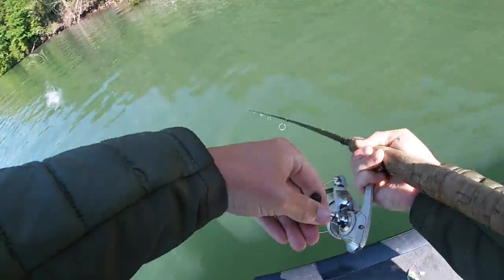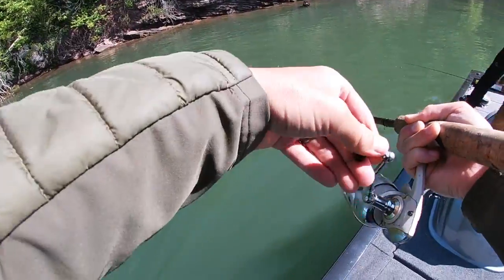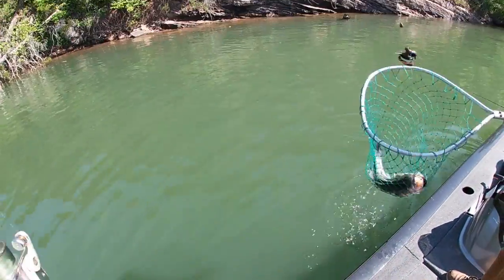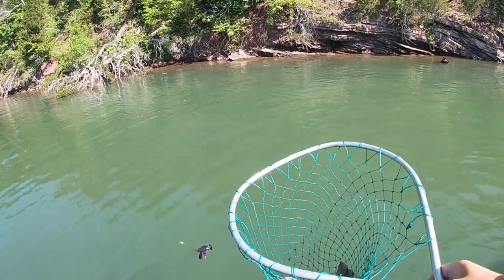You don't feel very big. Oh, that's a good fish. You want to get a net on that one? That's a good 2 or 3 pounder right here, babe. He's coming. He's coming. That's a good fish, babe. Nice. Keeper. I bet he's that one that was hitting top water over there.